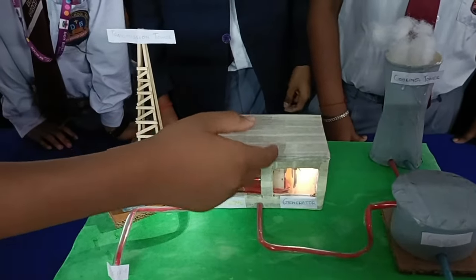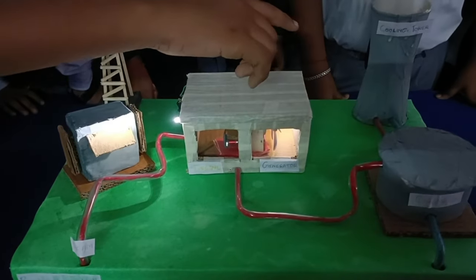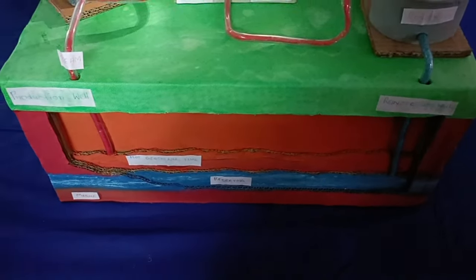The hot steam is taken out by power pumps and the turbines spin and produce electricity. And the hot steam is sent to the cooling tower, and the hot steam is cooled, and it gets turned into liquid, and the liquid is again sent back to the ground.